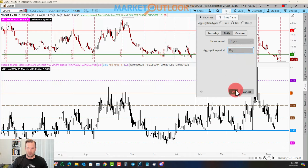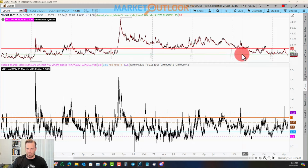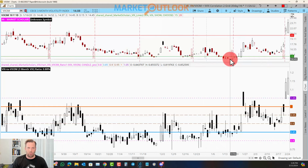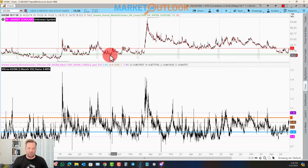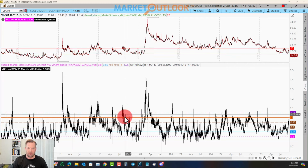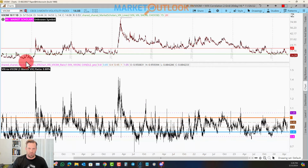Let's leave it on the daily chart. You can see you have to go all the way back. In fact, over here, these levels weren't quite that low, a little bit above that. And you can see even these levels here. You have to go all the way back over here, to right before 2018, to most of 2017, the VIX 3M.